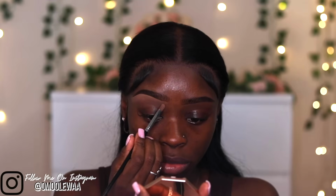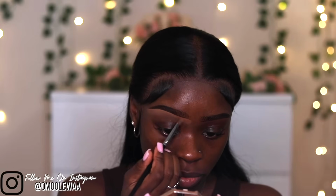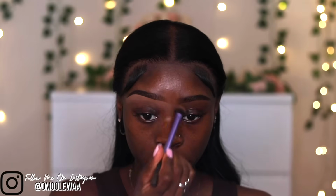And then I'm going to take the LA Girl concealer, and I'm going to use that to carve out the front of the brows. I like this technique better. I started doing this while I was in Nigeria, and I really like how it looks. So I'm going to use this to carve out the front. We love that. We love that so much.